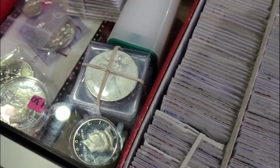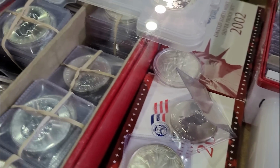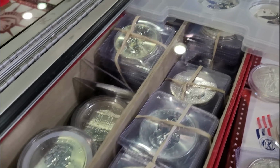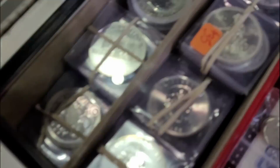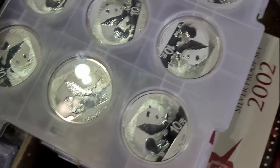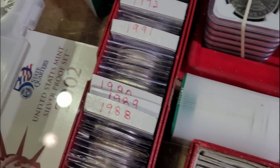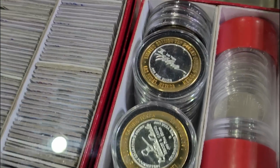This is $10 face. So it's 40, right? So it's 20 times 12 again, right? Yes. Correct? Well, this is 20 times 12. Or 40 times 6. I'm going to put 40 times 6. Okay. And it's 47. There's 47.